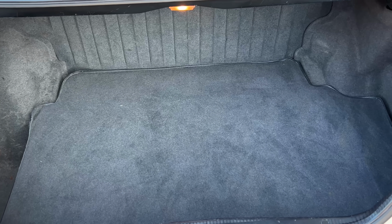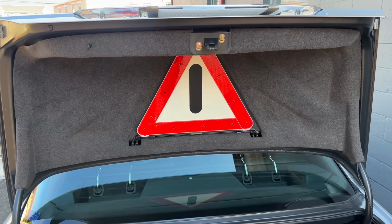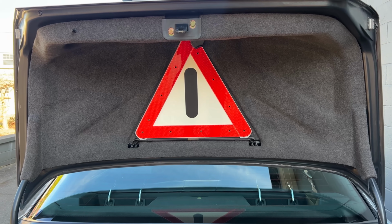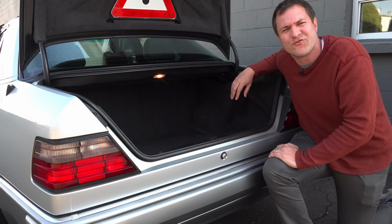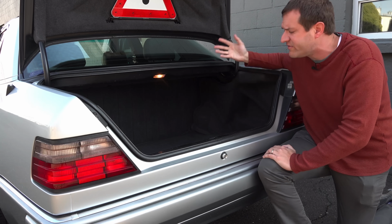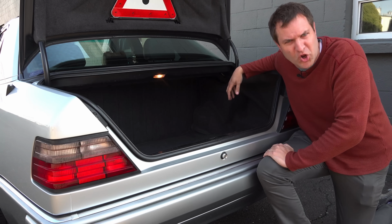But other than that, nothing too unusual in here, except for the warning triangle mounted on the inside of the trunk lid. This is fairly standard in a lot of countries. In fact, in many countries, it's legally mandated, but not here in America. So it's always cool to see this factory warning triangle. It makes the car feel more authentically imported, which of course this one actually was, since it wasn't sold new in the States. But otherwise, just a regular cargo area.